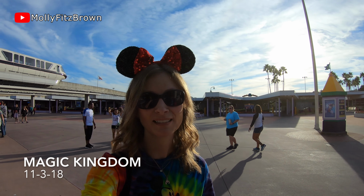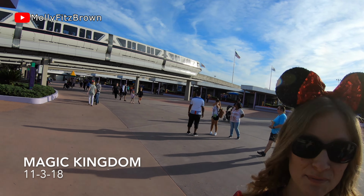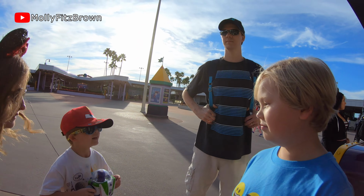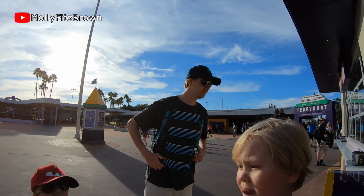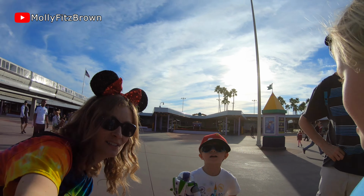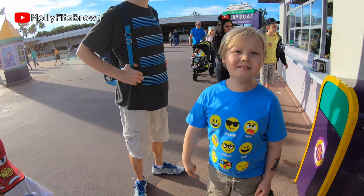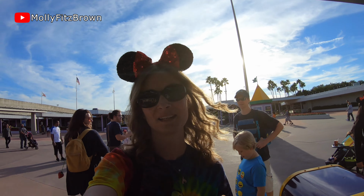Okay, quick stop at Joffrey's before we get in. Oh, there goes the monorail. We gotta decide, monorail or boat, what's it gonna be? Monorail. What do you think? Monorail. I just got outvoted, it's monorail. Okay, you win. I get a mocha though, so I win.